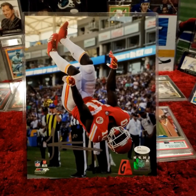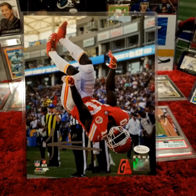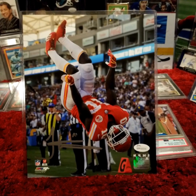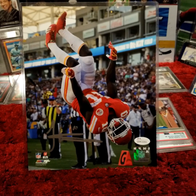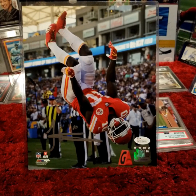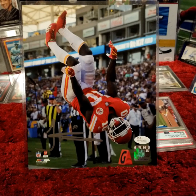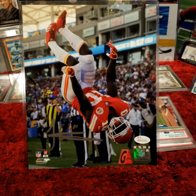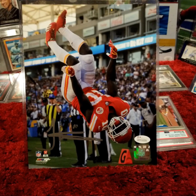You are looking at a signed 8x10 of Dolphins wide receiver Tyreek Hill. This too was an in-person auto that I got prior to the start of the 2018 season. At that time, Hill, 2 years in the league, 2 Pro Bowl selections, and 1 All-Pro selection. His stock was quickly rising, but keep in mind, at that time, Alex Smith was still the quarterback for the Chiefs. They had just drafted Patrick Mahomes, but he would go on to sit on the bench for 1 season.